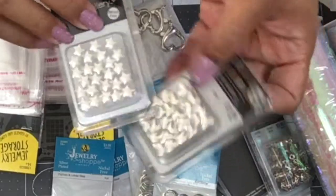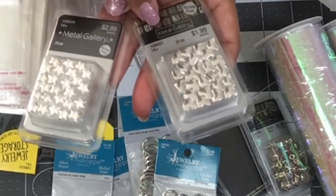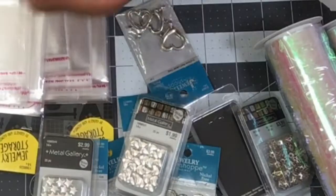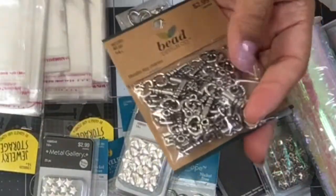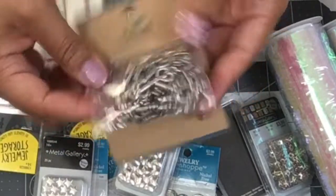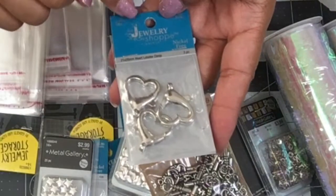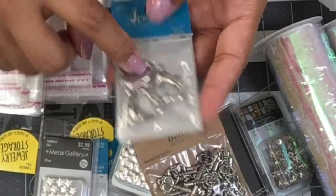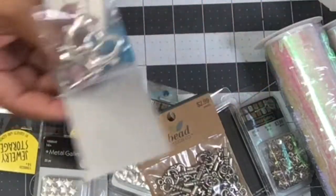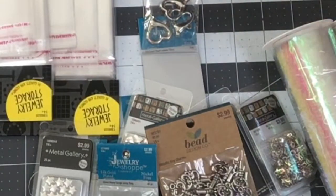I got the hearts. This one's $2.99, and this one is $1.99, but there's still 25 pieces in there. I don't know why it's a different price. And then I grabbed this from Bead Design. Their little keys, and I thought that would be fun to hang off of the dangles. And then the last one from the jewelry shop is the nickel heart-shaped lobster clasp. This one only has 3 in there. So that is it for the jewelry.